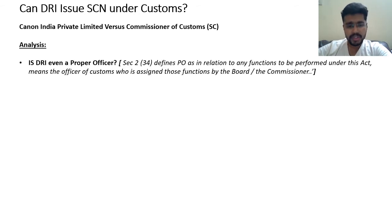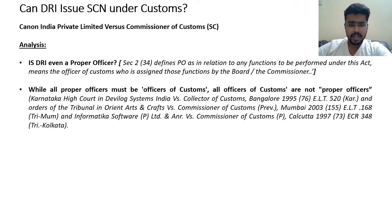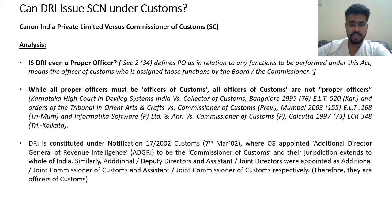Now, the Supreme Court also discussed whether DRI could even be a proper officer. For this purpose, Section 2(34) defines proper officer, in relation to any function to be performed under this Act, as the officer of customs who is assigned those functions by the Board or the Commissioner or the Principal Commissioner of Customs. It is to be noted that there are various rulings which have provided that while all proper officers must be officers of customs, all officers of customs are not proper officers. DRI is constituted under Notification 17/2002-Customs, where the central government appointed the Additional Director General of Revenue Intelligence (ADGRI) to be the Commissioner of Customs, and their jurisdiction extends to the whole of India.